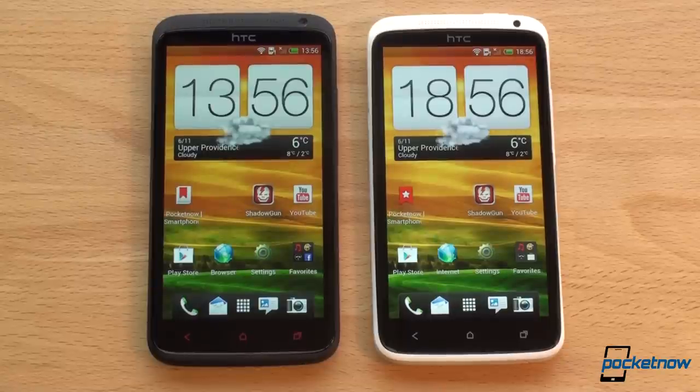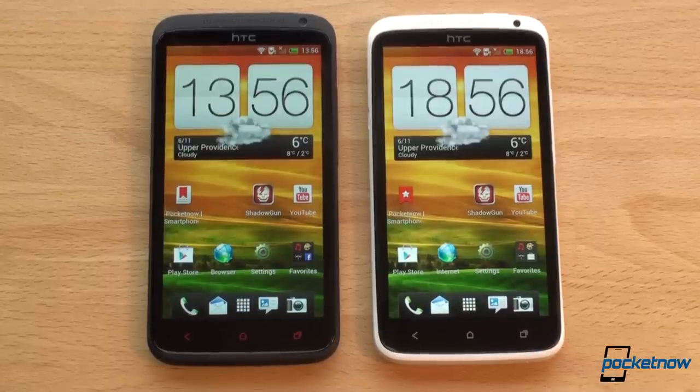So that was a look at the differences between the One X Plus and the One X. As we've seen in test after test, the One X Plus is a little bit faster than the One X, but really not by much. If you have a One X, you shouldn't feel compelled to update it. Wait for HTC's 2013 high-end phone, or get a Galaxy S3 or something else, but do not upgrade to the One X Plus if you have a One X. It's pretty much the same phone, just a little bit faster with better battery life.